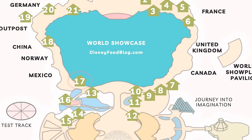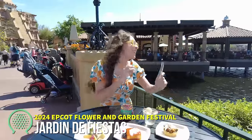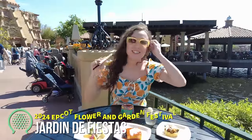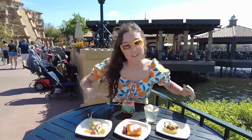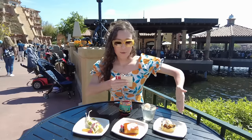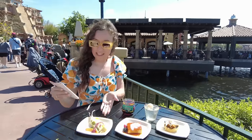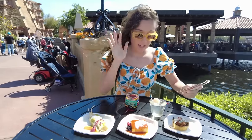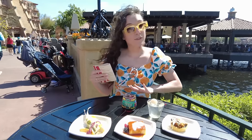All right, my first booth of the day. We are here in Mexico at the Jardín de Fiestas. Fun fact, I ran into my old DCP friend, Olivia. She's recording for me. Olivia, say hi. Hi. Anyways, okay, she's nervous. But I bought the whole entire menu. Everything is new here. We've got the sope de chilorio, the tamale de rajas, and we've also got the florin. We've got two margaritas as well, a lychee margarita and then a floral margarita.